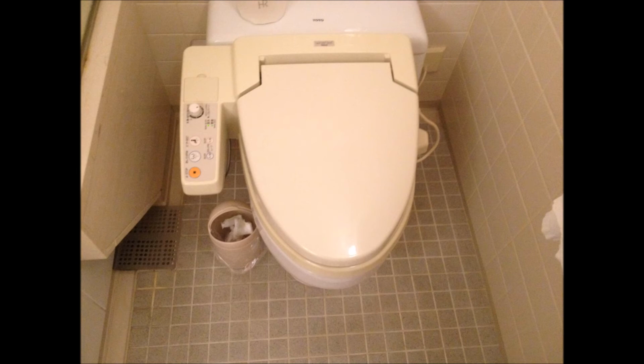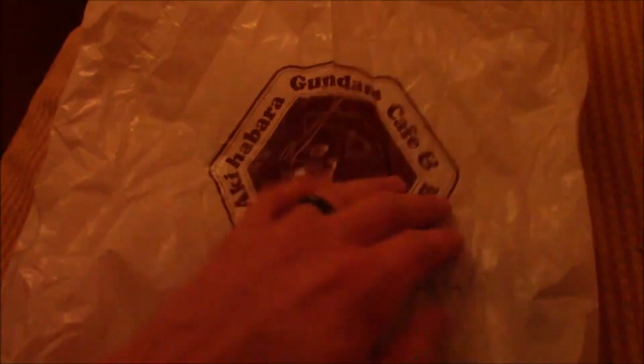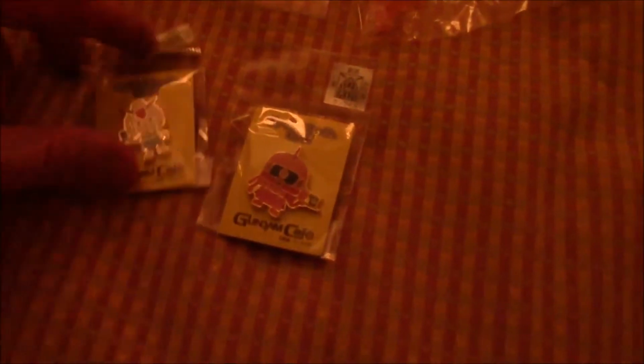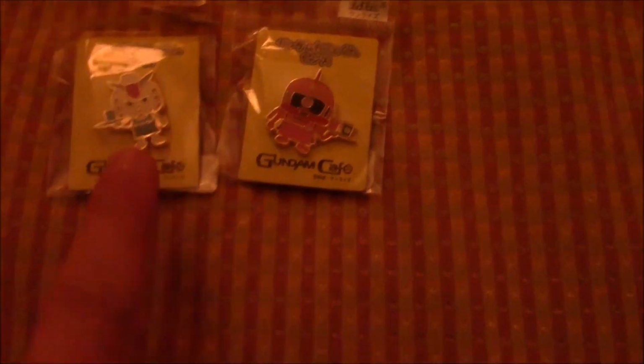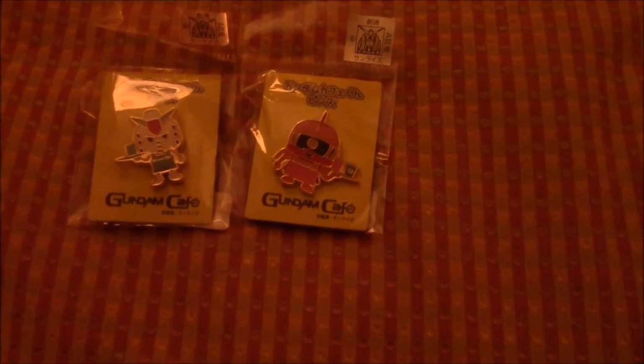Now I'm going to show you the swag I got that day that I videoed in the bad light. This is the bag from the Gundam Cafe. It says Akihabara, but we were at the Odaiba. I'm guessing Akihabara maybe was the first one. These are pins from the cafe that are exclusive. You can see Q got a pink Zaku, and I got a traditional Gundam. They're deliciously cute.